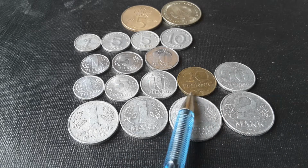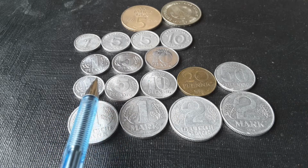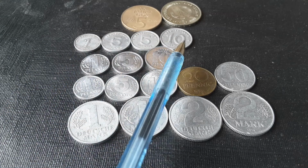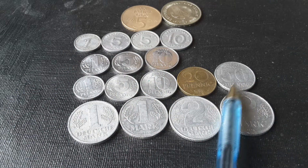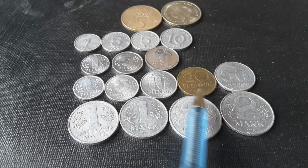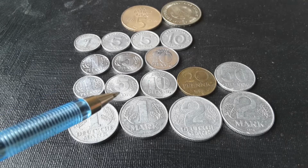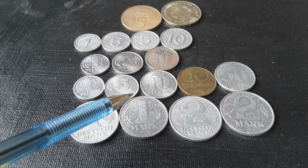The 20 Pfennig was issued in 1969, so these ones were first issued in 1948, the 1, 5 and 10, you can see them up there. And the 50 was issued in 1958 to replace the aluminium bronze coin. And apparently the 20 Pfennig was issued so you can use them in public telephones, which I see are still around, but people generally don't use them unless they are on unemployment, in which case it's probably cheaper than a mobile phone.